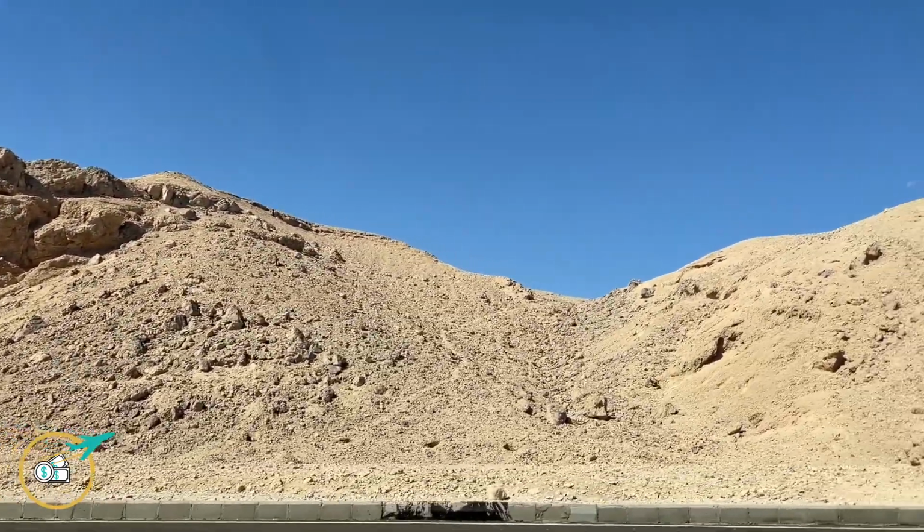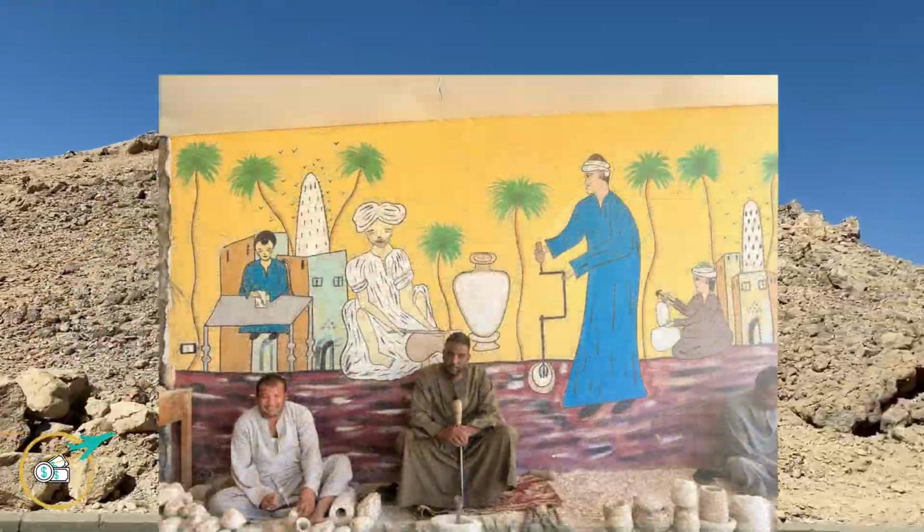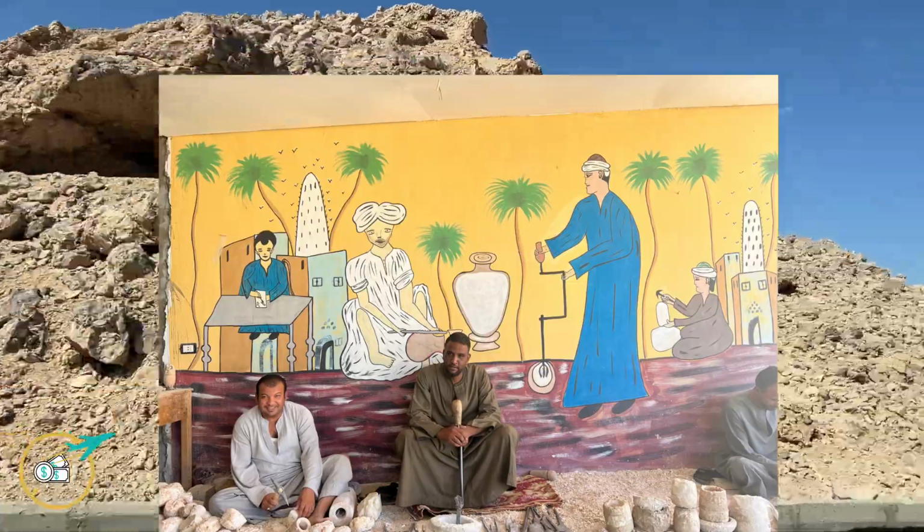Next up, we stopped at an alabaster shop to see how alabaster items, like silverware, pots, flower pots, and all that stuff, were made. This is typical in Egypt.